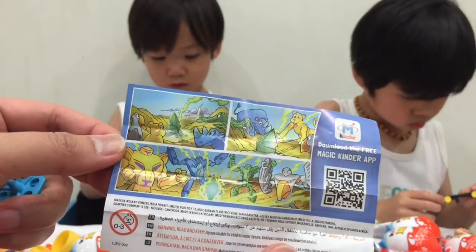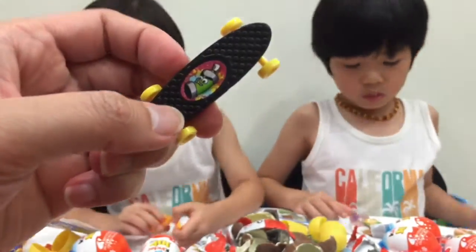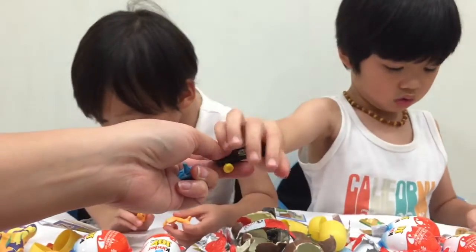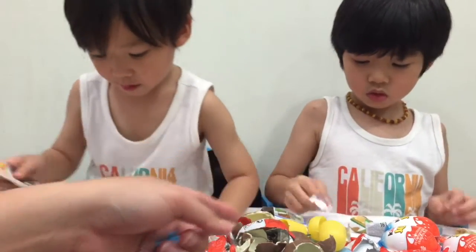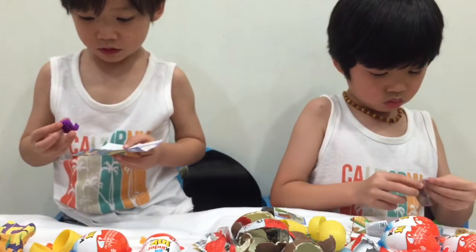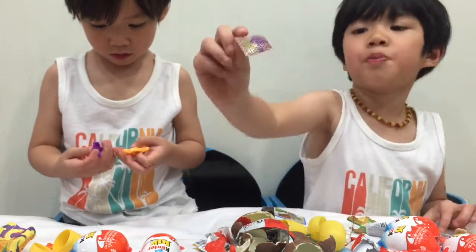Can you put it together? Look, you got my skateboard with the sticker on. Let's see. Cool. How about your ramp? You need to put the sticker on your ramp. Sticker? The flat one. Build it. You can build your robot. Where does this go? Okay. What do you put it then?